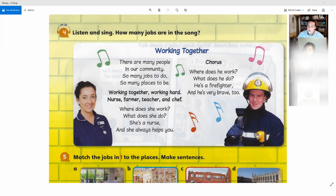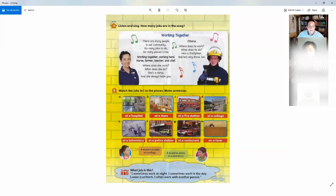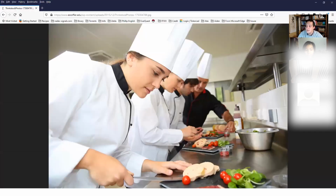Remember, here it has working together, working hard. Nurse, farmer, teacher, and chef. One of these words we haven't really gone over, which is this one here. What is this? Chef. This CH usually makes the ch sound, but this one makes the sh sound. Chef. A chef is a person who likes to cook. They try hard to cook something that is delicious and beautiful.